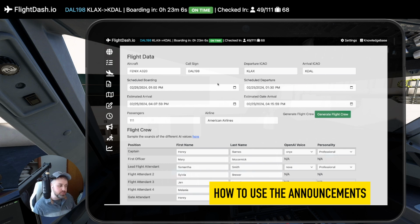If you're not using SimBrief, then you're going to need to manually enter in this information for the announcements to work. Really, the announcements use this information. It's what we feed to OpenAI to generate your announcements. So things like the aircraft, this picked up that it was actually a Phoenix A320. If you want it to mention that in your announcements, cool. If not, you can edit it just here to A320. Your call sign came in, your departure and arrival locations, and all of your times for boarding, departure, arrival, gate arrival, and whatnot. Even the amount of passengers.